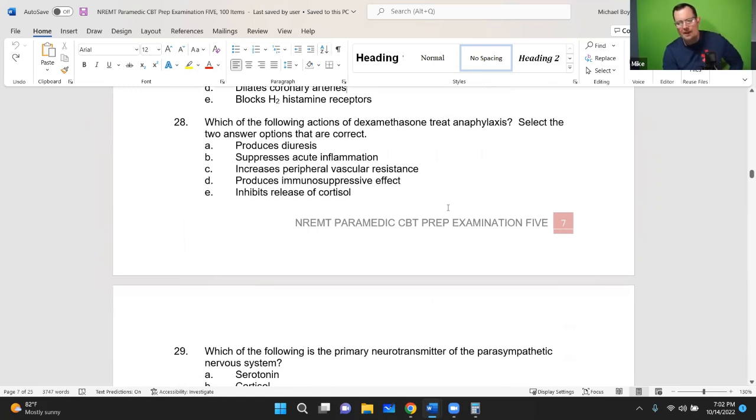Number 28, which of the following actions of dexamethasone treats anaphylaxis? So first off, if you never learned about dexamethasone, I don't expect you to be able to answer this question or to feel confident answering it. But is there something about that drug that you know, its classification? Anybody? What classification is dexamethasone? By just the name itself. Think of corticosteroid. It's a steroid. Yep. Think of methylprednisolone. When we think of steroids, we could kind of rule into this, hey, this is a steroid is what they're talking about.